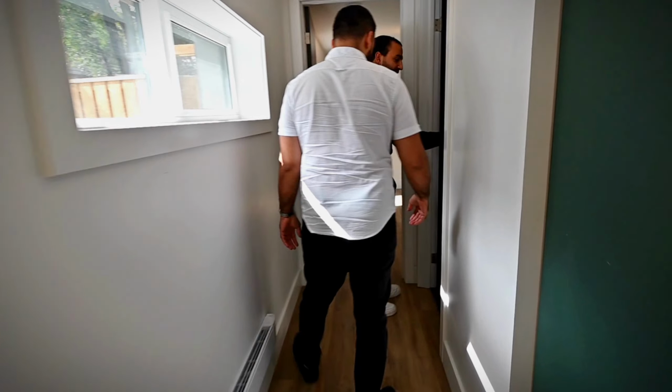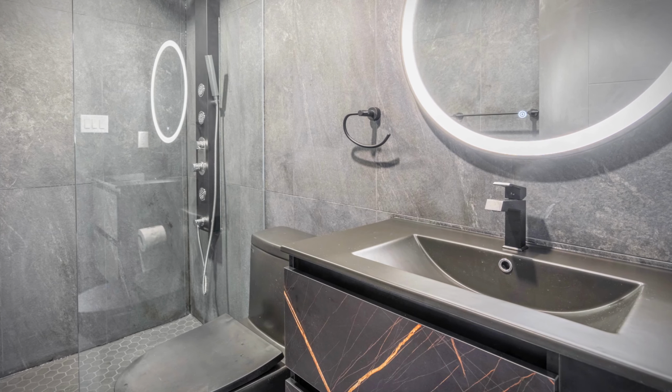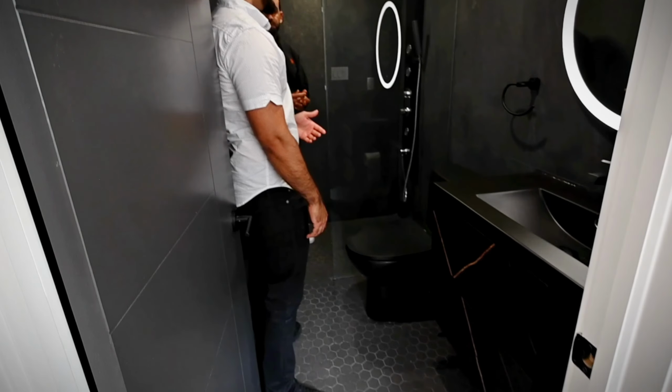So we did a 3-piece bath. It's cool. It's all black. It's curbless, so the whole floor is waterproofed. And this door is taller than a lot of the basements that you see in most houses. So even if something does feel smaller, it'll feel bigger than a basement. So yeah, you can't compare it to a basement.